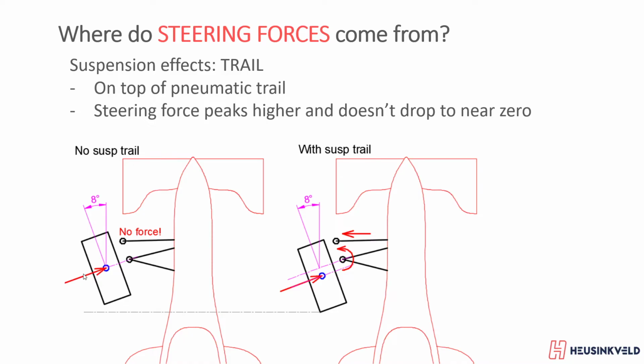We saw that we had no self-aligning torque because we had no pneumatic trail anymore. So here you feel absolutely nothing through the steering wheel. Now add some suspension trail, which I've done here effectively by moving the tire backwards towards the middle of the car. Now there is some trail left, even when we are at 8° slip angle and the tire has no pneumatic trail. By adding some trail in the suspension, we still get this moment here and the forces that pull on the steering rack, and you feel that through the steering. So that's the first sort of suspension effect that we'll look at.